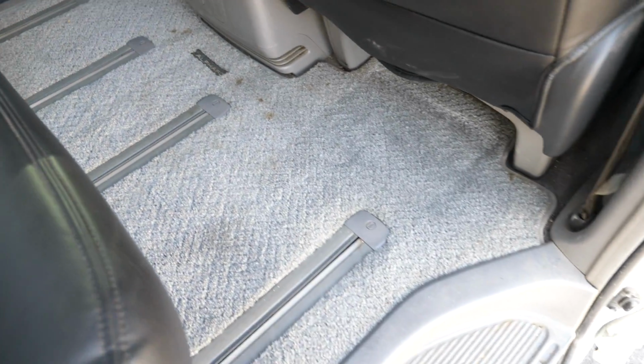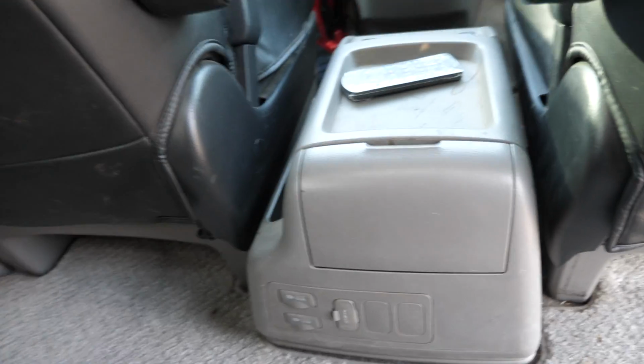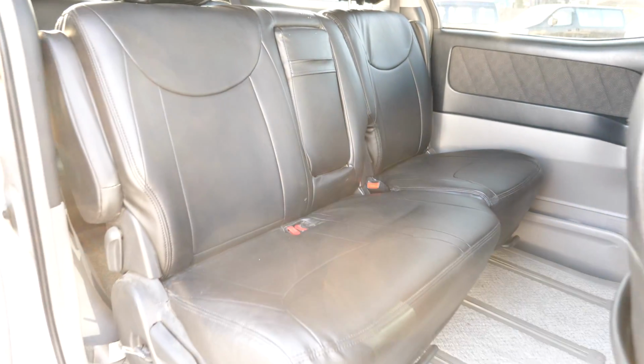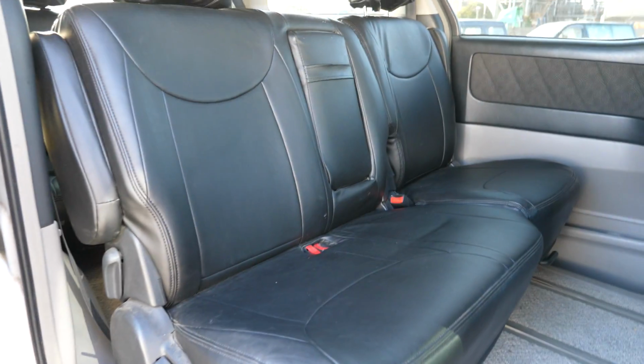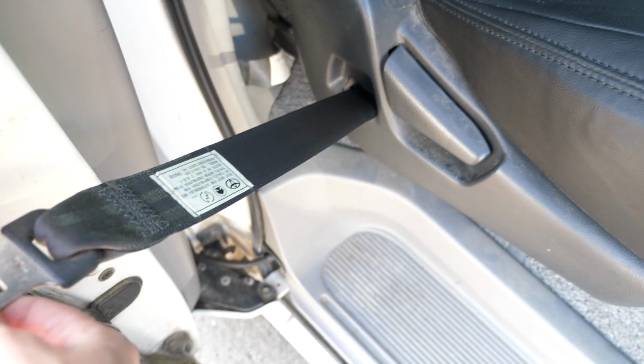Take a look at the carpet. Have some staining there. Have the cigarette smell is noticeable. Okay. These seats also rotate, so you can seat them backwards if you want, which is really cool. You even get an auxiliary seat belt here that you can use only when it's facing backwards. Otherwise, you get the standard 3-point.